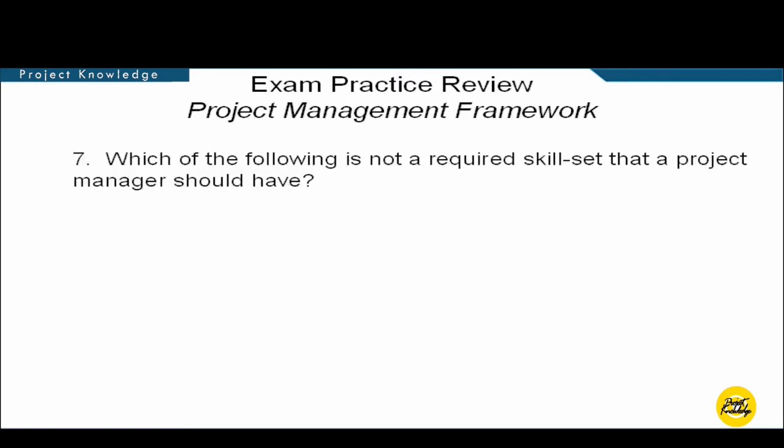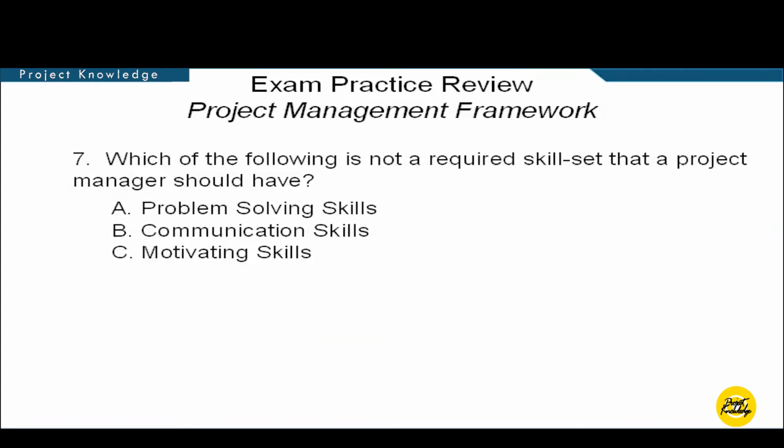Question 7 states, which of the following is not a required skill set that a project manager should have? Problem solving, communicating, motivating, and development. A project manager has several skills required of them that fall within general management skills and interpersonal skills. All of the options except for D fall within these 2 categories.